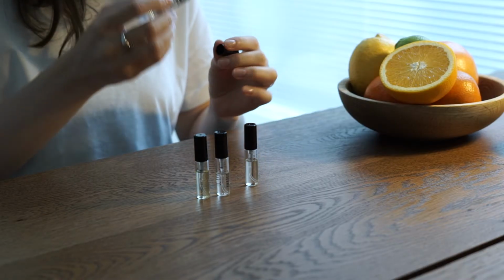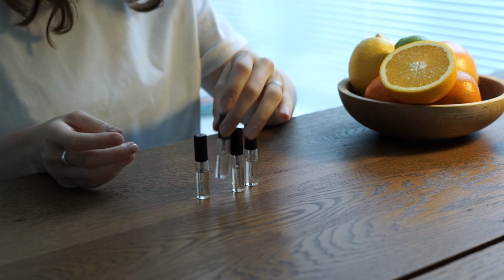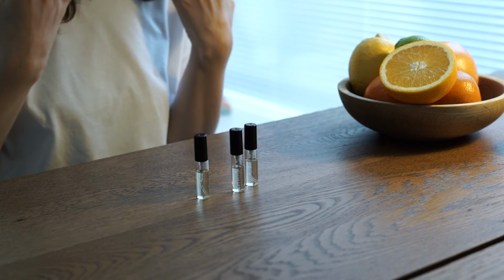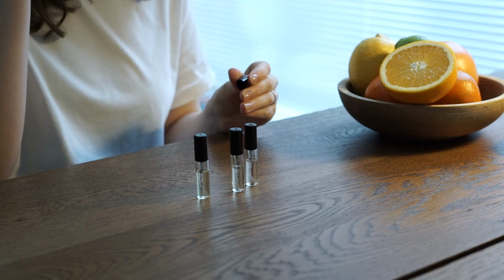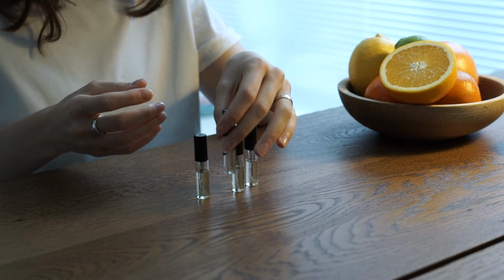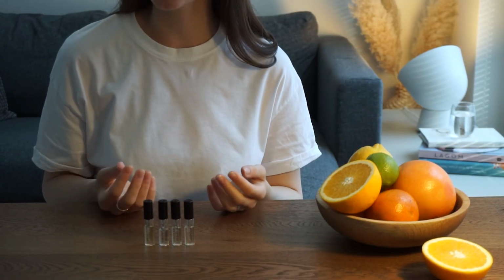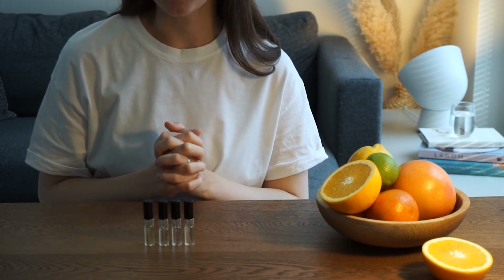Yeah. If I can pick my second favorite, it would be Mandarino, because it's really juicy, so delicious, sweet, with green notes, absolutely amazing. Deserves to be a bestseller. So this was my experience with the Laboratorio Olfattivo citrus collection. Really nice, really enjoyable, and smells like Italy.